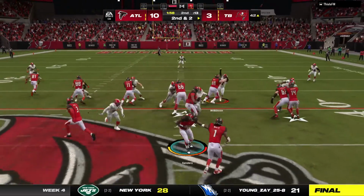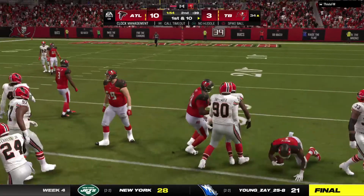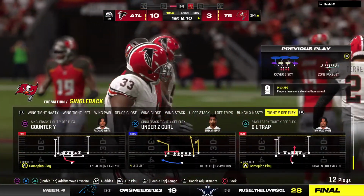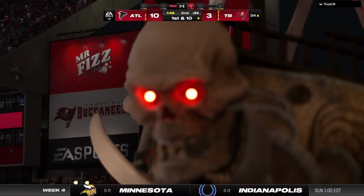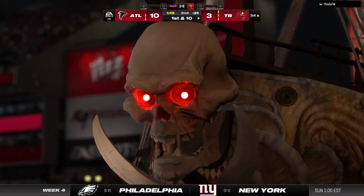They keep it on the ground. White again. And they'll be inside the 35 now at the 34-yard line. 49 yards now on the ground on just 7 carries. For a lot of guys playing this game, there's no better feeling than running right through a tackle. He's able to lower his center of gravity and churn his legs for a really nice pickup.